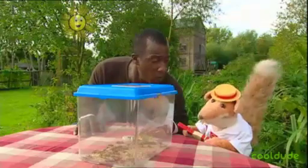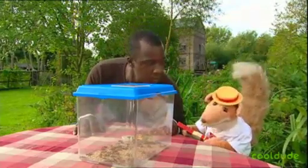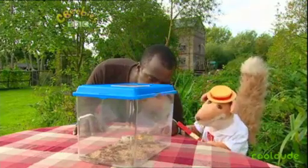Well, it depends on the type of cricket. These are house crickets, so you'll find them near the house or in a shed, or bush crickets you might find in a garden. They're green. Oh, do they live very long? About a year. Oh, that's quite a good innings, isn't it?